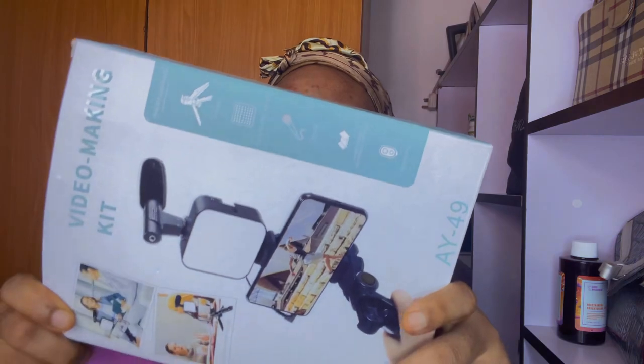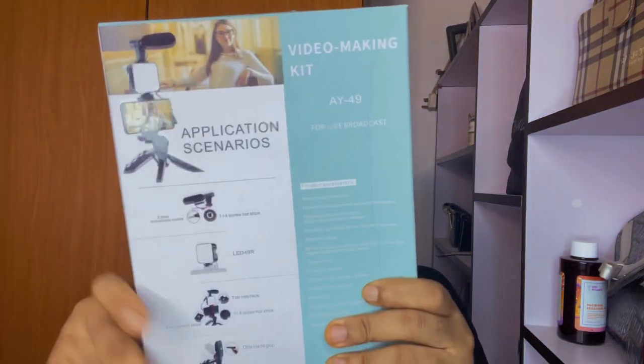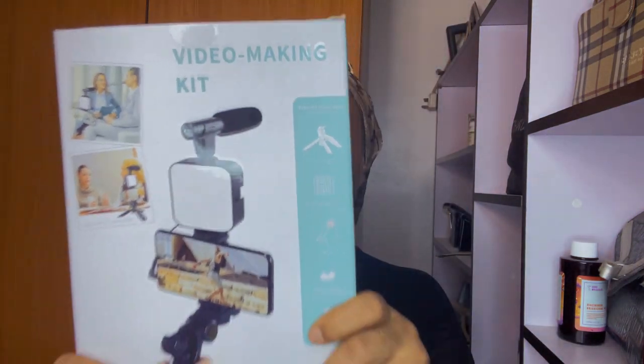So this is what it looks like. It says video making kit. It has LED lights, microphone, space for camera, and a tripod, a little hand tripod, which you can place on your table, you can hold it. And I really wanted a tripod. If you remember, I said my selfie stick, which I used to use to make videos, is missing. I really do not know if I threw it away or what. So let's open this together.